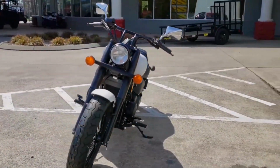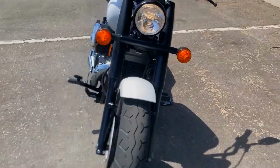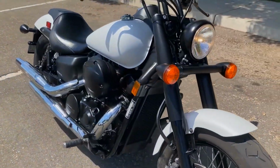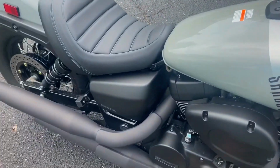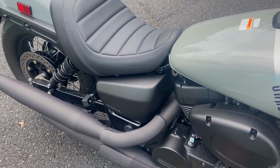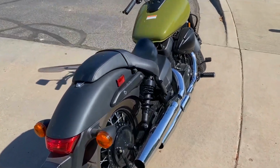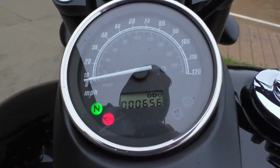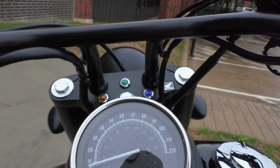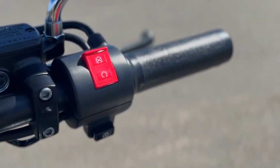The Shadow Phantom seems better the closer you get to it. This is due to how cohesive its aesthetic is. Look at how the black color of the seat, rims, frame, forks, and engine blends into the background. On the Adventure Green models, this truly makes the tank stand out. Alternatively, you may choose the matte black metallic tank for an all-black appearance. The Shadow Phantom has a sleeker, more modern, and lighter appearance thanks to the understated front fenders.